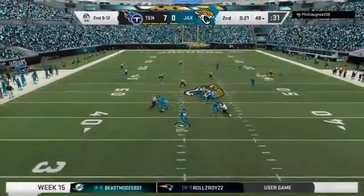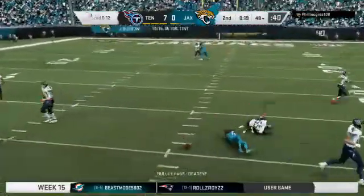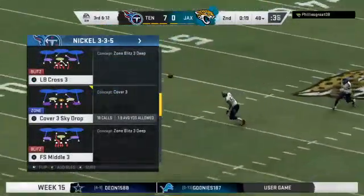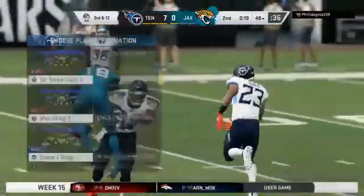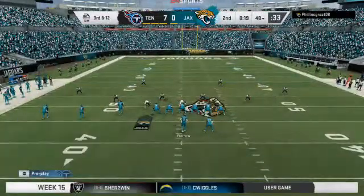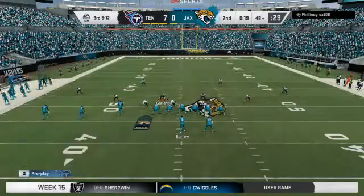Here we go on second and 12. And this one incomplete. Too much contact to hold on to that one, and it's third down. This team is not going to make it easy for you. They're a physical group, and we just saw it there on that play. It came in, made the contact, just as he's trying to haul it in. An incomplete pass on that last play, and that means they'll need to come up with something here on third down.